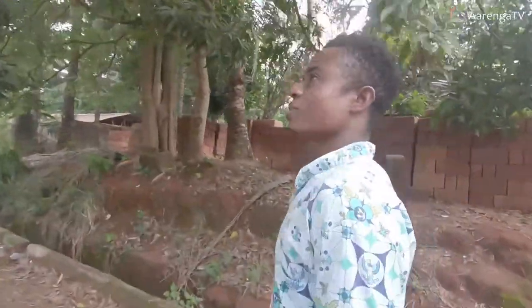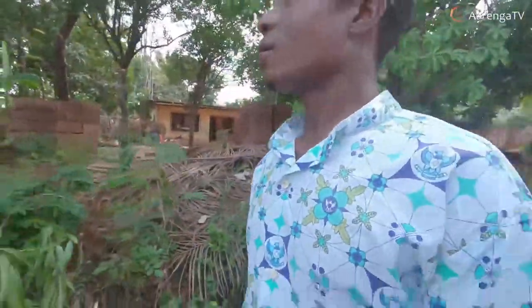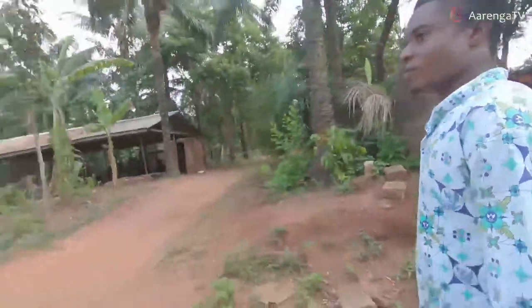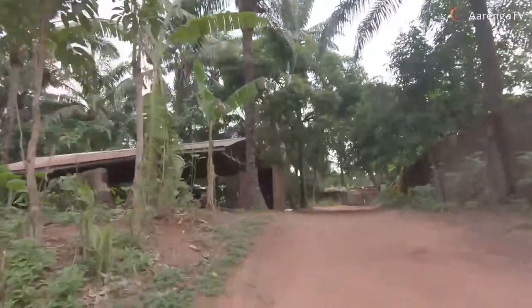This place is called Omunachi in Dunukọfịa local government, Anambra state. There is a mill down there that we are going to show you. That is the mill.